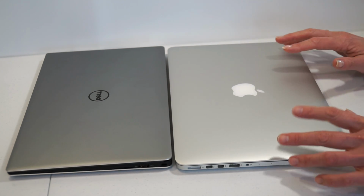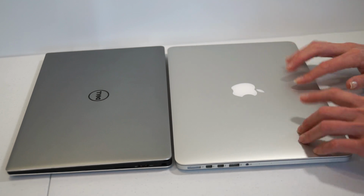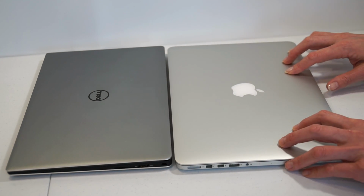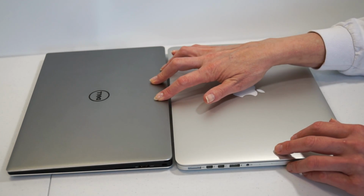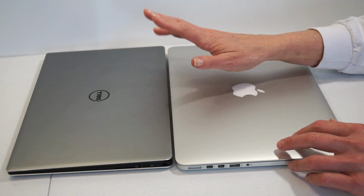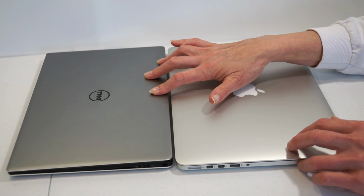And thanks to Broadwell with both of these, the times when the machine's idle, because we don't all continuously, furiously type at our laptops or play videos all the time, they'll use less power. The Dell is an "it depends on which one you get" kind of story. If you go for the full HD non-touch, that one has much better battery life. That one has 10-hour battery life, which is wonderful among Windows Ultrabooks.